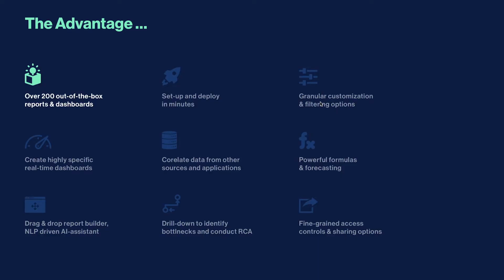The integration comes with over 200 out-of-the-box reports so that you can immediately get the value out of your help desk data. With ready-made dashboards and reports for various roles and IT functions, you get a solid foundation to jumpstart your data journey. It's extremely fast to get started. You can be up and running in just a few minutes.